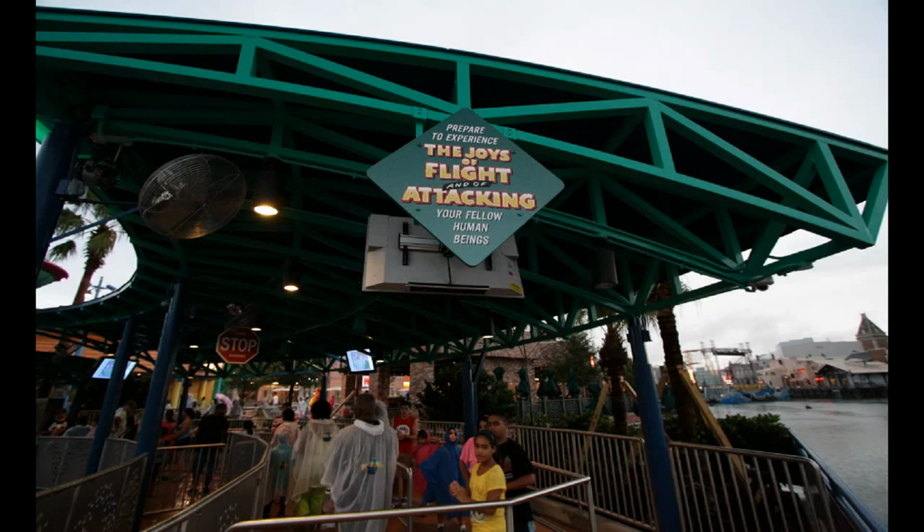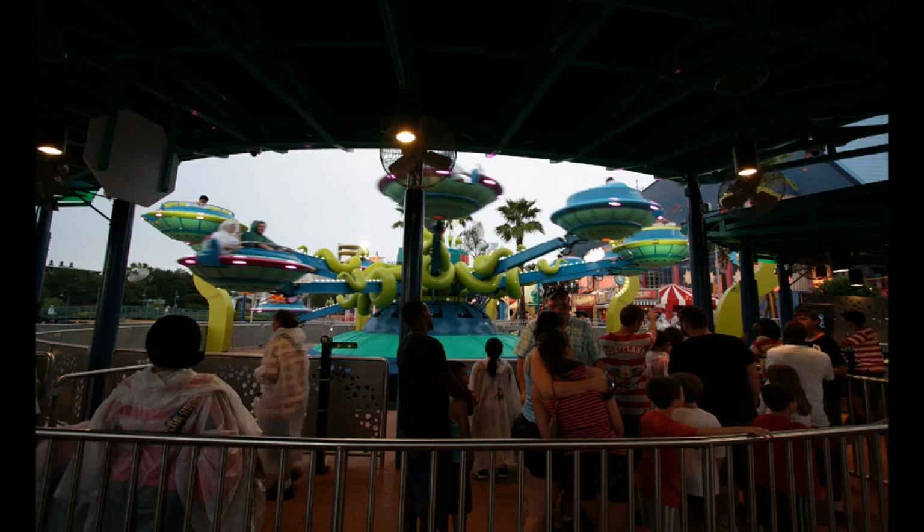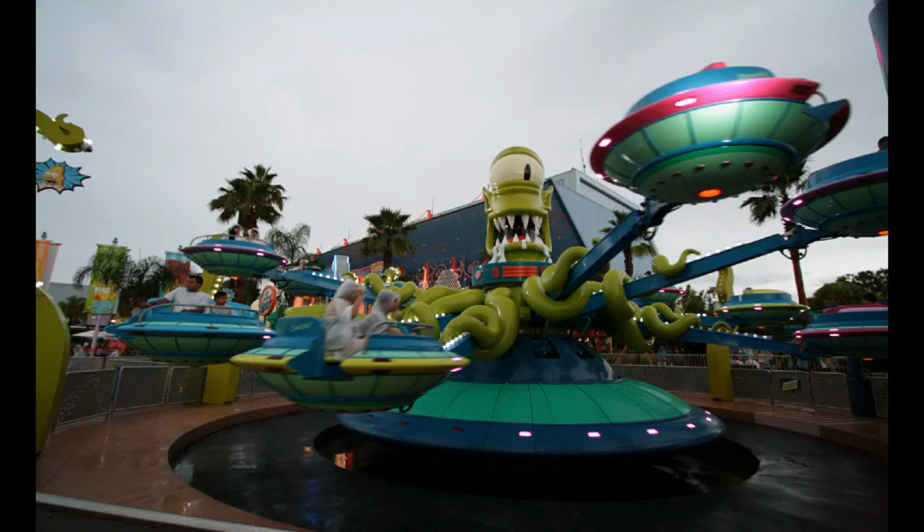Another sign about attacking your fellow human beings. I don't really explain much about what that means, but that's what you're supposed to be doing on the flying saucers themselves. There's a bit of a glimpse of the loading zone, and then here is what the ride itself looks like. Now, you're not allowed to take photos or video from the ride itself, and it was raining, so we didn't actually step on board.